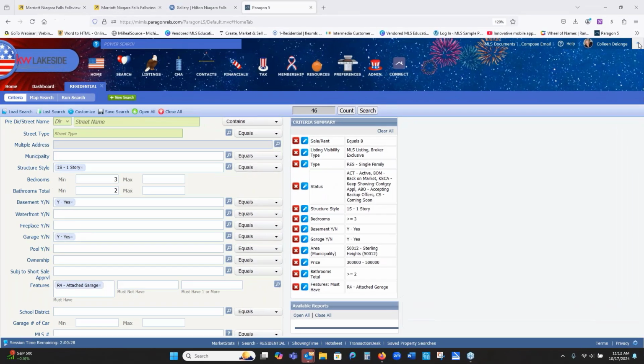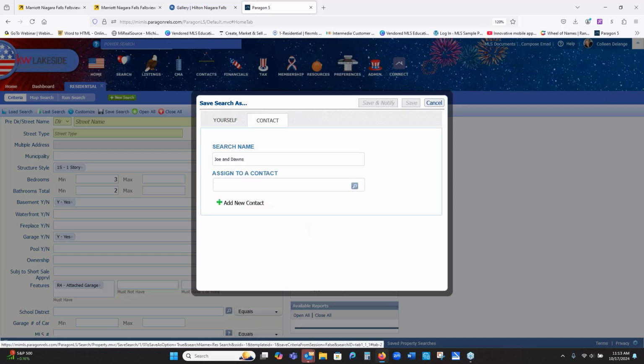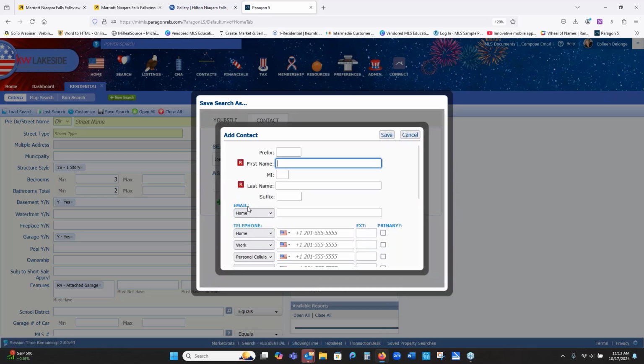So let's actually do that. Now we've got our search set up. We're going to do a save search as. This is where we're going to simply name our search in case we want to edit it at any time. So we're going to call this Joe and Dawn search. The hardest part, let's marry that contact record. If you already have that contact in Paragon, you could go ahead and find them, but I'm going to add in a brand new contact. So we're going to call this Joe's buyer. And we're going to put in Joe's buyer's email.